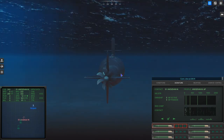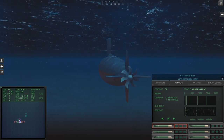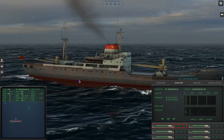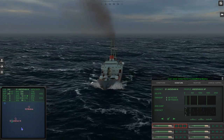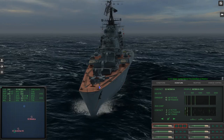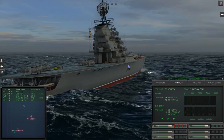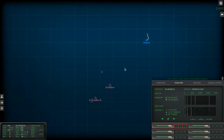Dive at 250 feet. Dive by. Ah, there we have it. Con, sonar, Sierra 3 is classified as capital ship. This would be a nice juicy target. All right, let's see what we have.